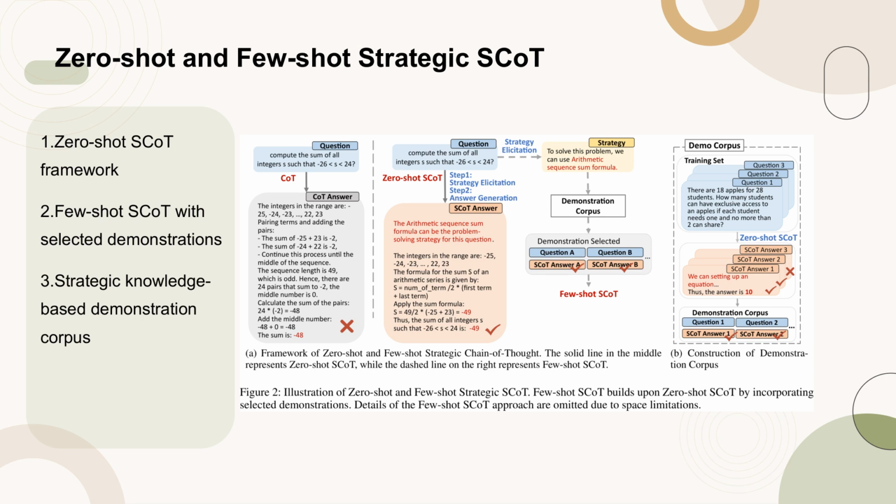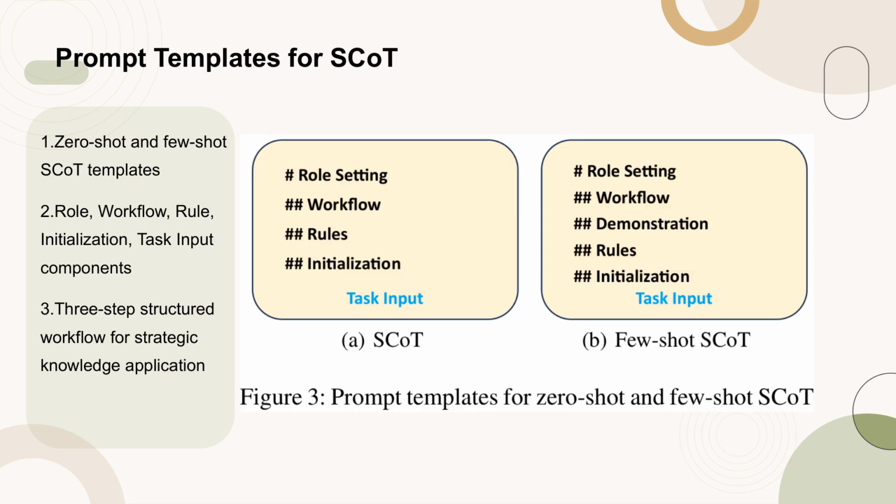Figure 3 presents the prompt templates designed for both zero-shot and few-shot Strategic Chain of Thought (SCoT) methods. These templates are composed of 5 key components: role, workflow, rule, initialization, and task input. The workflow component integrates a 3-step process aimed at identifying and applying strategic knowledge to solve problems. The first 2 steps focus on eliciting strategic knowledge, while the third step applies this knowledge to generate the final answer. This structured approach enhances the reasoning quality of large language models by ensuring a systematic and strategic problem-solving process.